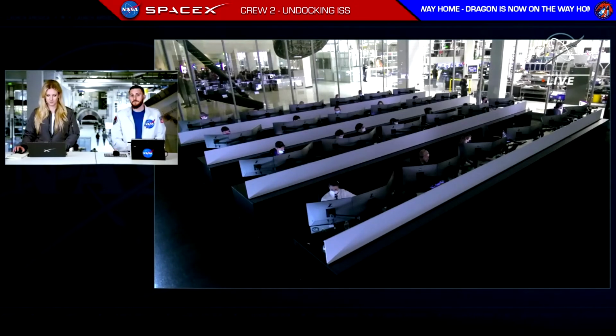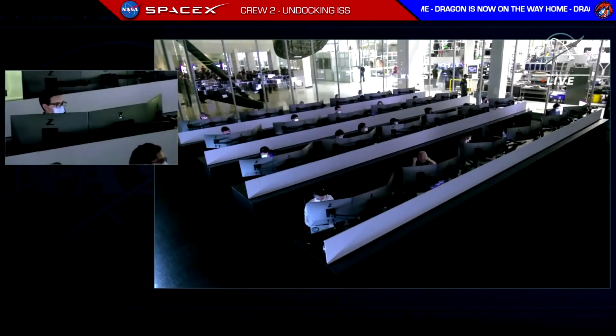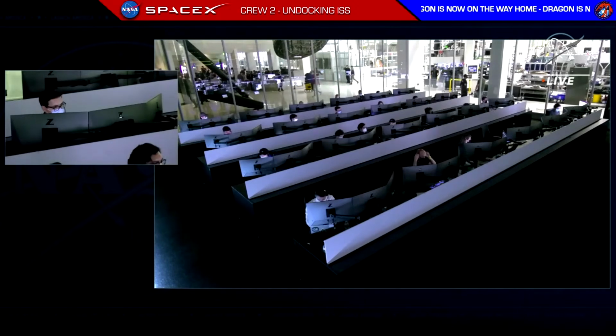SpaceX on the big loop. Depart 1 burn is complete and nominal. Reminder that the ground will be deactivating the big loop following exit from the approach ellipsoid. Endeavour copies all.